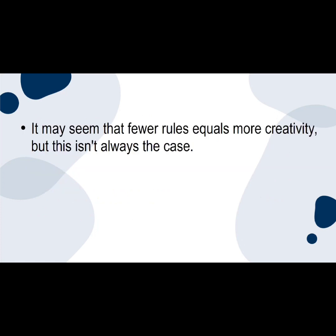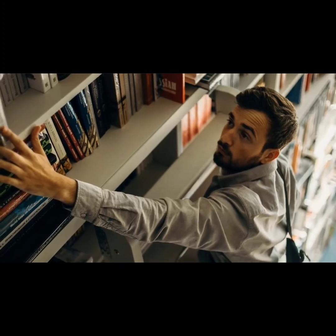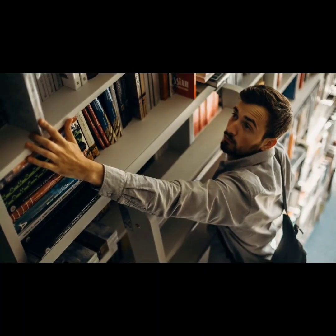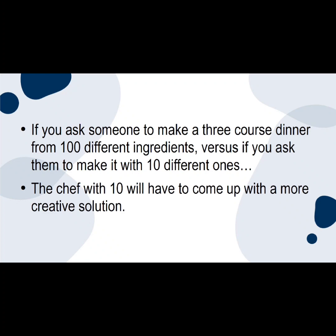It may seem that fewer rules equals more creativity, but this isn't always the case. When resources are readily available, there's less incentive to use things in innovative, groundbreaking ways. If you have ever reached something high up by standing on a chair because you didn't have a ladder, you were creative due to a constraint. If you ask someone to make a 3-course dinner from 100 different ingredients versus if you ask them to make it with 10 different ones, the chef with 10 will have to come up with a more creative solution.